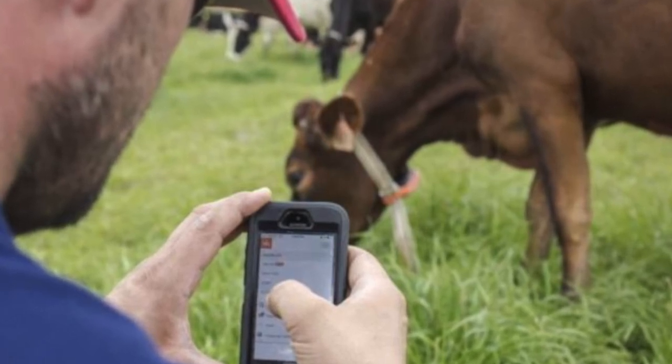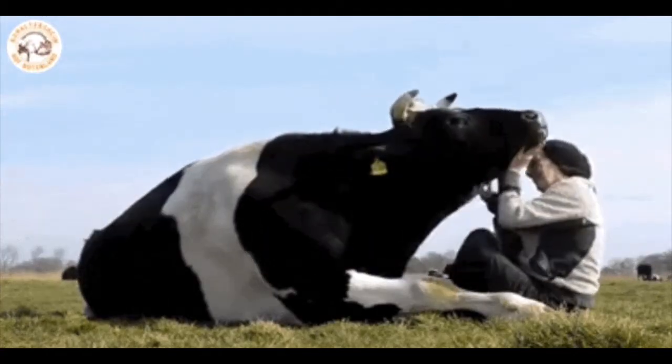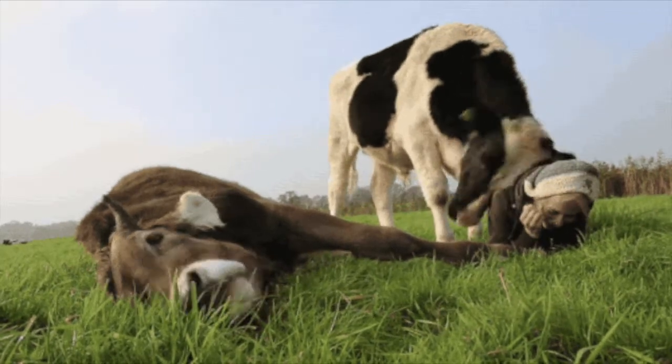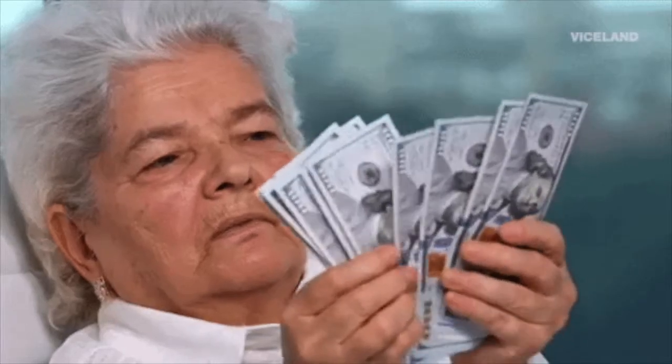If a farmer has thousands of cattle, identifying that one cow that is sick can improve the efficiency and productivity of a farm. This, in turn, leads to more profits for the farmer. It's a win-win for all, humans and animals alike.